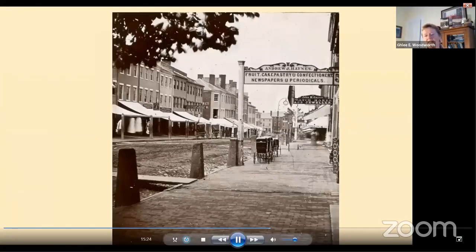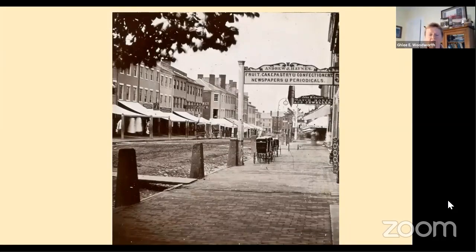Okay, there's a nice scene looking down State Street. We're at the corner of Charter Street. And on the left, just out of the picture, is Pleasant Street.